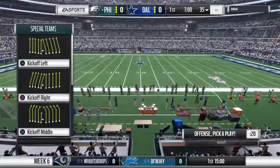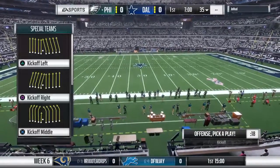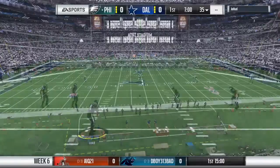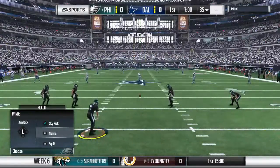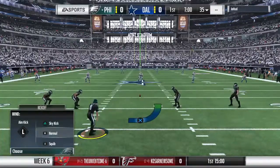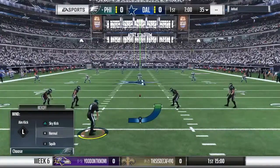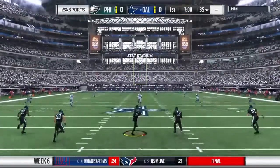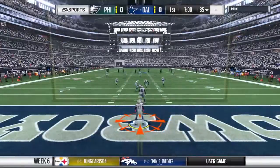With that, let's hand it over to Brandon Godden and Charles Davis. They've got the call in this Week 6 matchup. We are sandwiched between Fort Worth and Dallas, Texas, and Arlington at the luxurious AT&T Stadium. Today, we've got a Week 6 matchup for you here between the Philadelphia Eagles and the Dallas Cowboys.